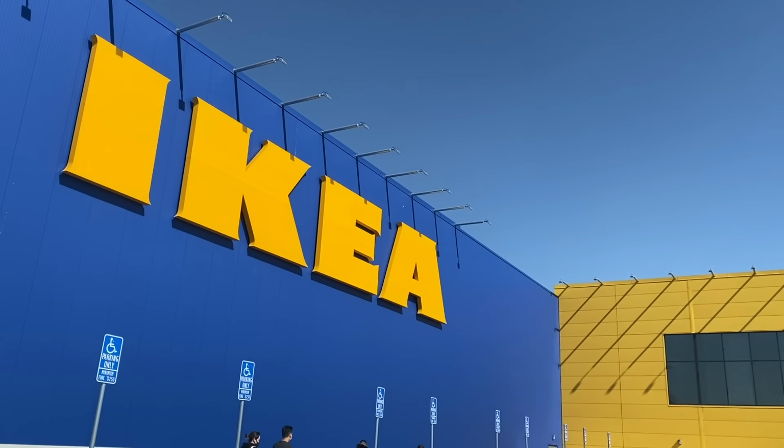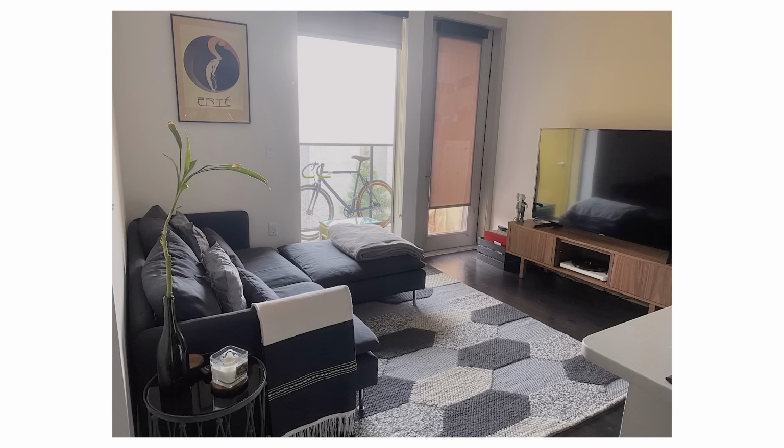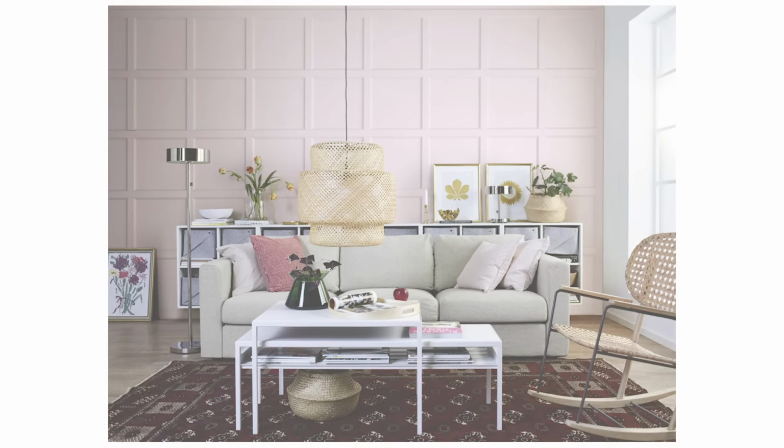Now let's shift over into furniture. You guys know I love Ikea. I'm always looking for amazing pieces there to share with you guys, but one mistake that you can be making is getting too many things from Ikea. If you have an Ikea sofa, an Ikea coffee table, an Ikea console, an Ikea media unit, everything is from Ikea, your home is going to look cheap. It's going to look like the Ikea showroom.